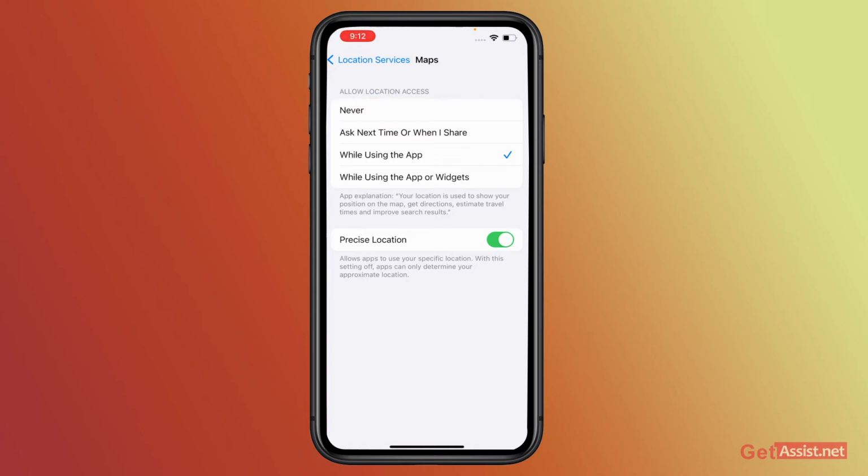And also, if you want to use your exact location, make sure you have the precise location option on, as it says that it allows apps to use your specific location. With this setting off, apps can only determine your approximate location. So if you have turned it off, GPS will only track your approximate location, and that might not help you for some apps.